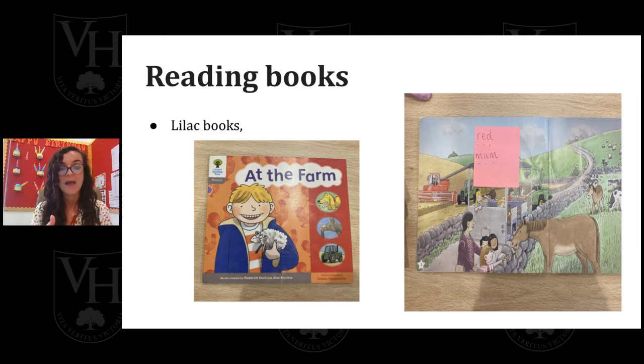So you'd read the word red, and you'd encourage your child to go r-ed, red, and then you'd ask them, oh, what's red in the book, and see if they can point to the tractor in the background, and then you can talk about the tractor. The same with mum. You'd ask them to use their robot arms, and say mum, and then you'd ask them to find where mum is in the picture, and then you could try and relate it back to you and be like, can you remember when we went to the farm? And you can have that conversation while you are reading, working your way through the book. So that's a lilac book.